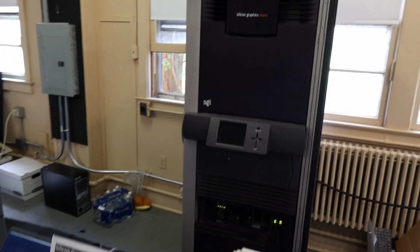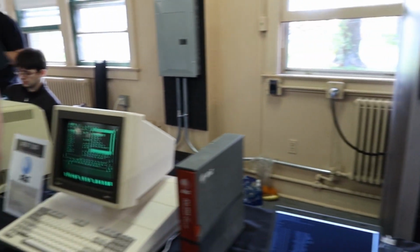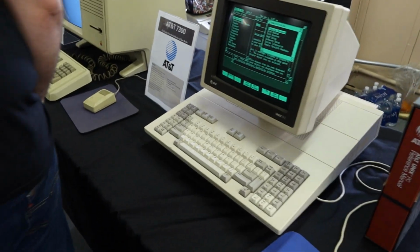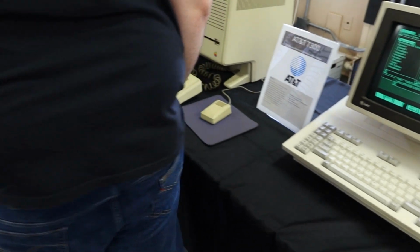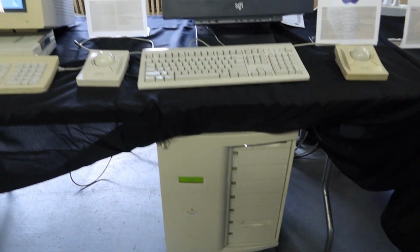Don't worry, I will talk about the Onyx 2 later. How could I not? Funny story, Apple's other Unix was just AIX running on this Apple network server.